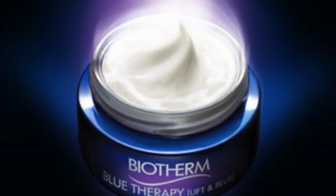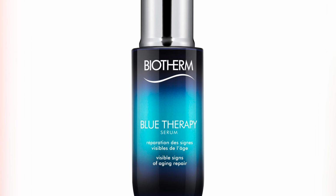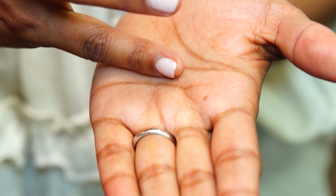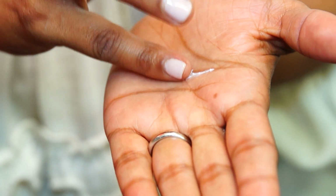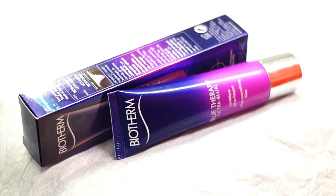Use the Lift and Blur moisturizer after you've used the Blue Therapy Serum. After you apply the serum, take a very small amount of the Lift and Blur moisturizer and apply generously over your fine lines and wrinkles. This is where we move to the Ultra Blur filler.